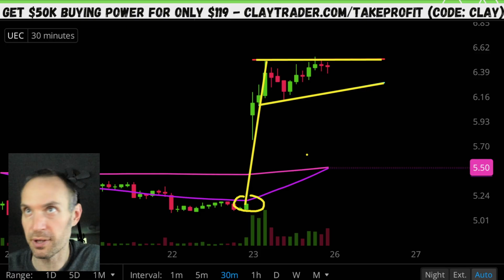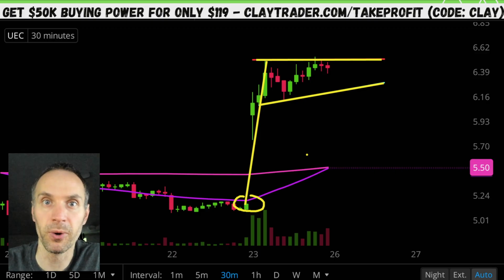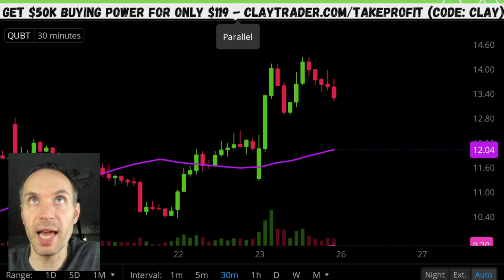So once more, if you enjoy this price range down below the $10 mark, you like bull pennants, here you go. Next one, QUBT, and yeah, you just heard me talk about it.